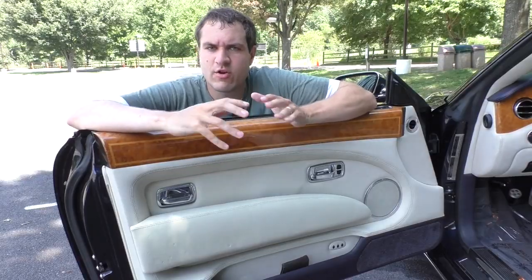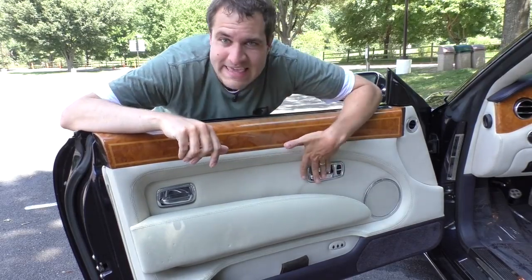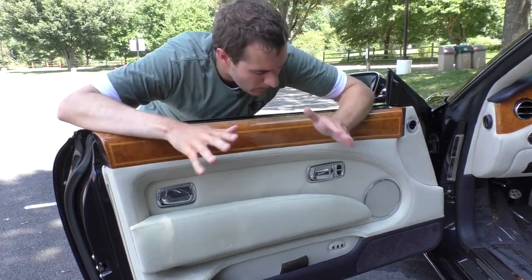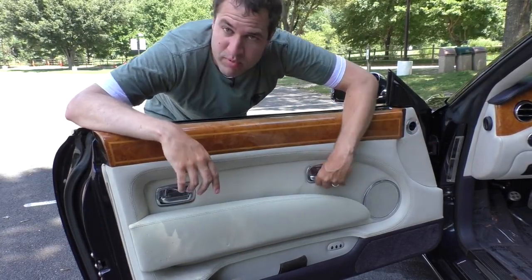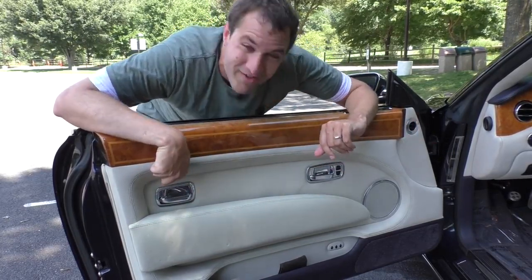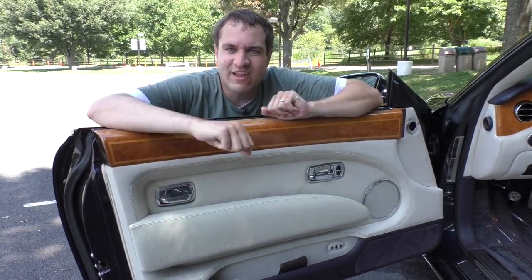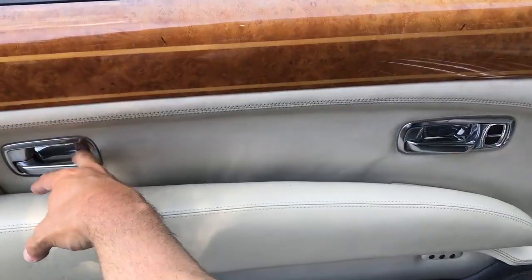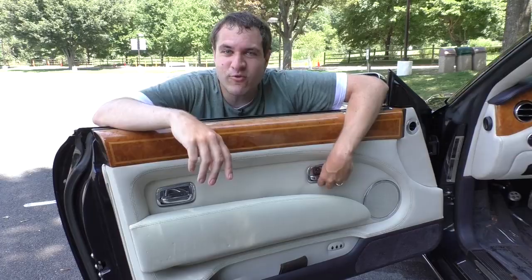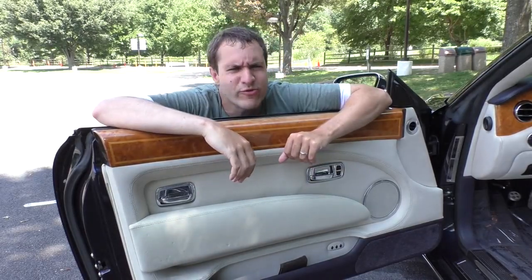Another neat feature is right here on the door panel, where you'll notice that there are two door handles. There's one here and there's one here. Why is that? Well, the front door handle is for the front seat occupant to open the door and climb out. The back door handle is so the rear seat occupant can reach forward and open the door. And check this out. When you pull the rear door handle, the front one pulls too. But when you pull the front door handle, the rear one doesn't pull. I'm not really sure why that is, but it's certainly a quirk.